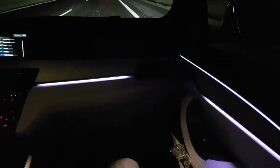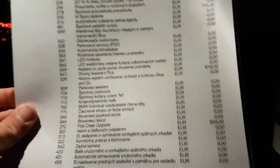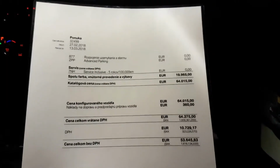Now let's talk about the options. You can pause, of course, to see what they are, but this is the fullest top spec vehicle. The price is 64,000 euros in Slovakia, the retail price for this X2 2.0 TDI with xDrive.